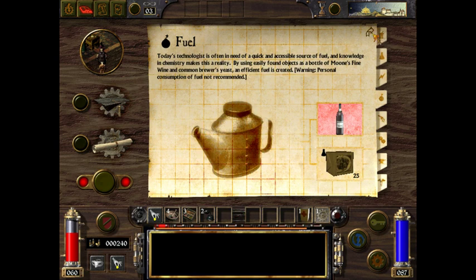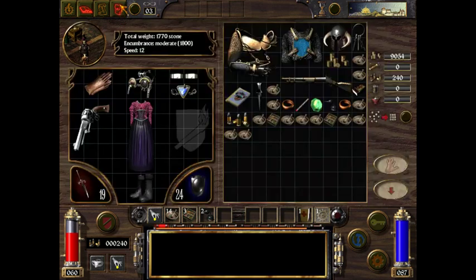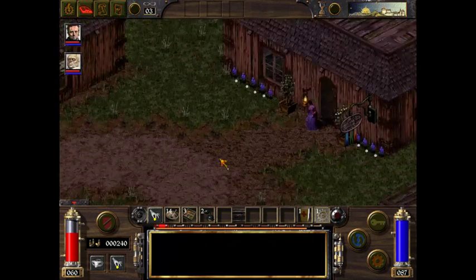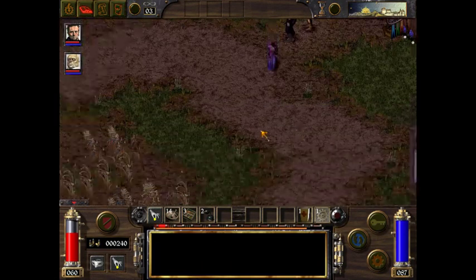Let's see, no, I don't want to make bullets, I want to make healing salve. There we go. Alright, got 14 of them now. That's still not nearly enough. We're gonna need a lot more. But that's a good start.